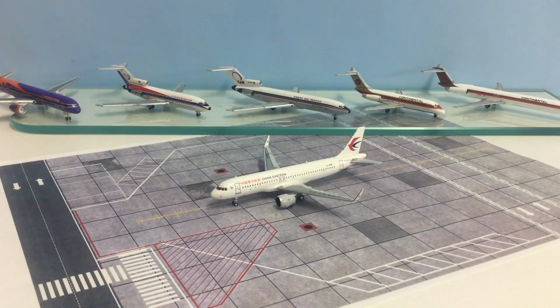Having said that, there are some really good molds available. Primarily this Panda version is probably my favorite, but also the Aeroclassics mold is good, though perhaps lacking aerials and such. And then you've got Phoenix, which has a passable A320, and Gemini and JC Wings, which sometimes has a passable A320 depending on the version. Do I think that we need more A320s in 400 scale?